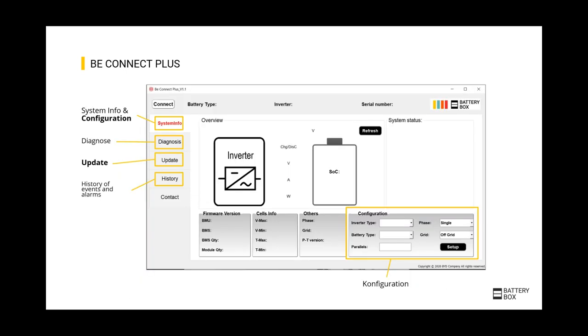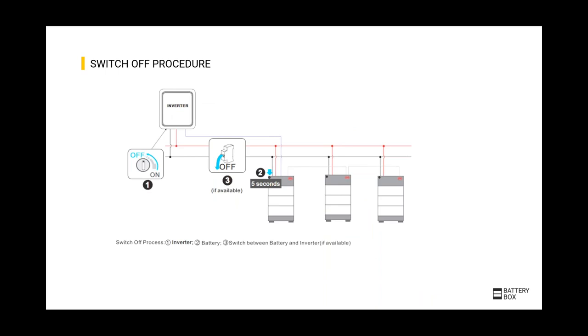At the same time, you'll be able to use the B-Connect Plus to see if you have any alarms inside the unit. And in case you need to switch it off, first switch off the inverter, and second, very importantly, press the button. So press the button for 5 seconds, and this will actually switch off all the batteries at the same time. And then afterwards, you can open the breaker in between the battery and the inverter.